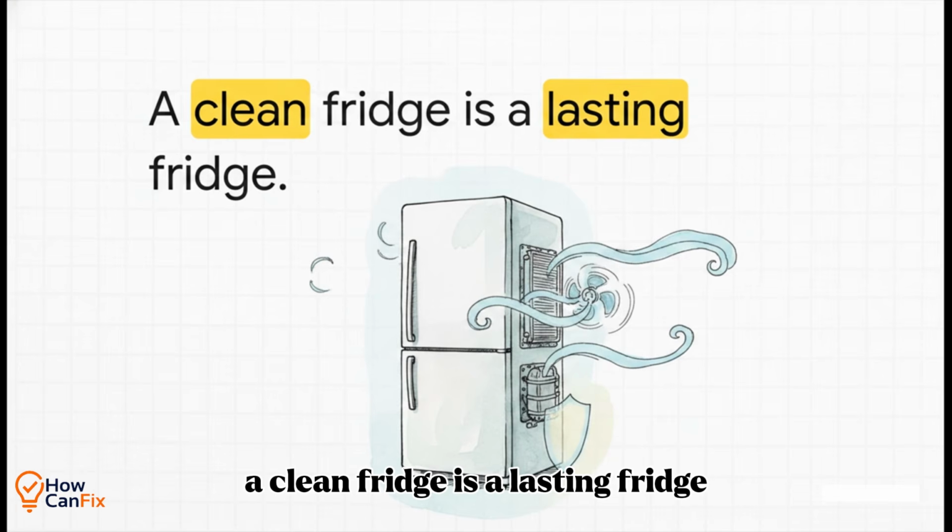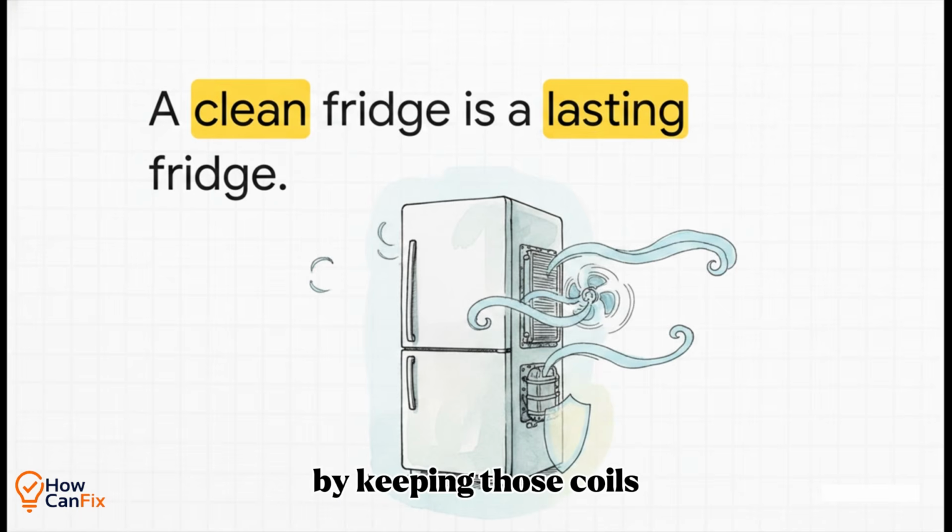A clean fridge is a lasting fridge. Heat is the absolute ultimate enemy of any appliance. By keeping those coils totally dust-free and ensuring the fan can move air smoothly, you prevent the entire compressor from overheating. It's really that simple. Good airflow and basic cleanliness are the absolute keys to refrigerator longevity.